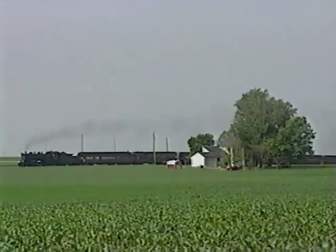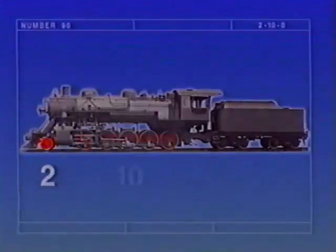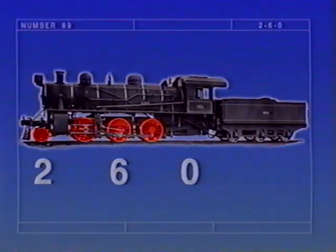At the present time, we have four steam locomotives. The number 31 was the first one acquired, an 0-6-0 from Canada. The number 90, which is our largest locomotive, a 2-10-0, from the Great Western Railroad in Colorado, where it worked hauling sugar beets. We also acquired a 2-6-0 mogul type, number 89, from the Canadian National Railroad.